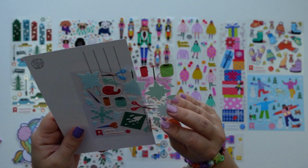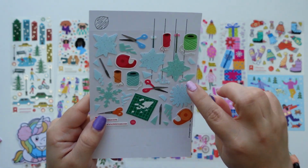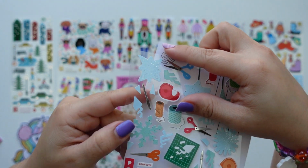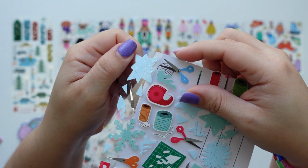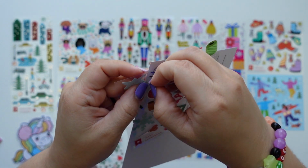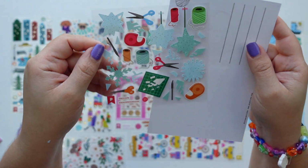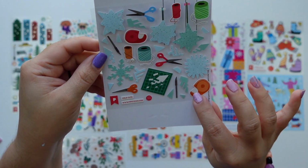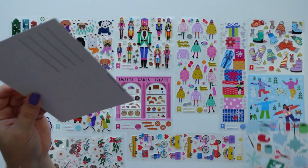And this one is Cold Cuts, and it's about wrapping and making snowflakes. Like this has a few cuts. I don't know if you can see it. And then it has scissors and twine, scissors, tape. Really cute. Cold Cuts.